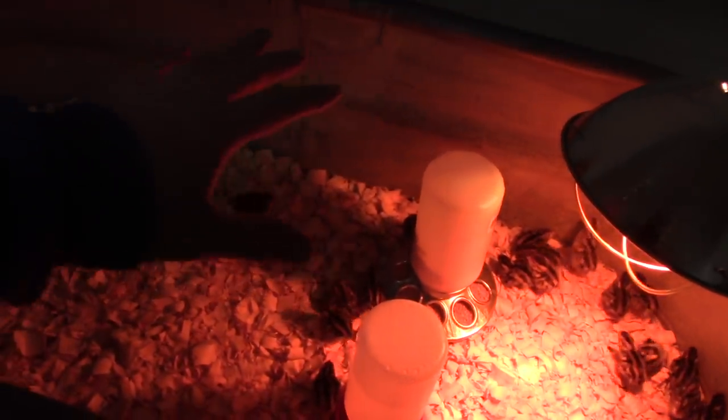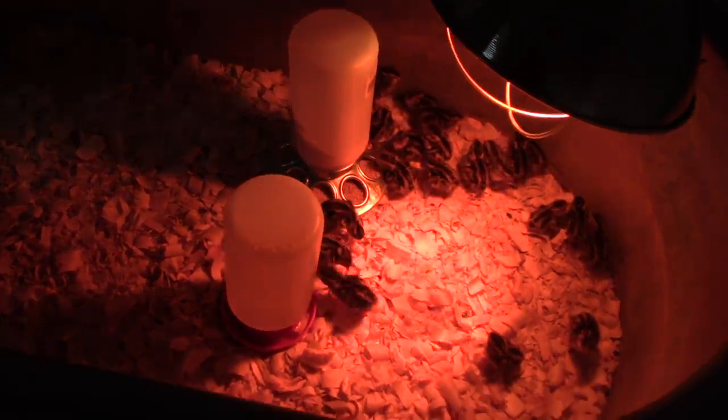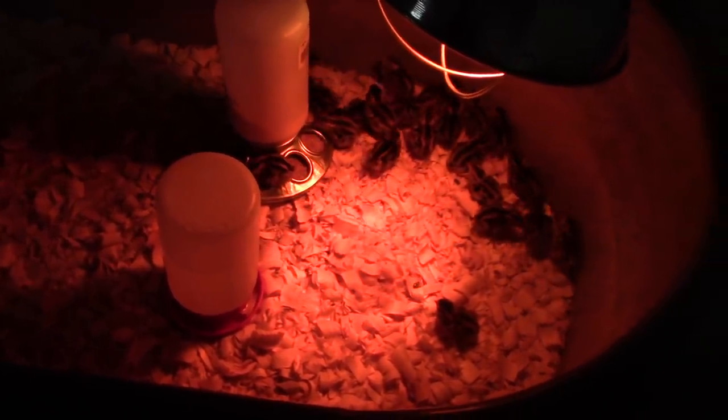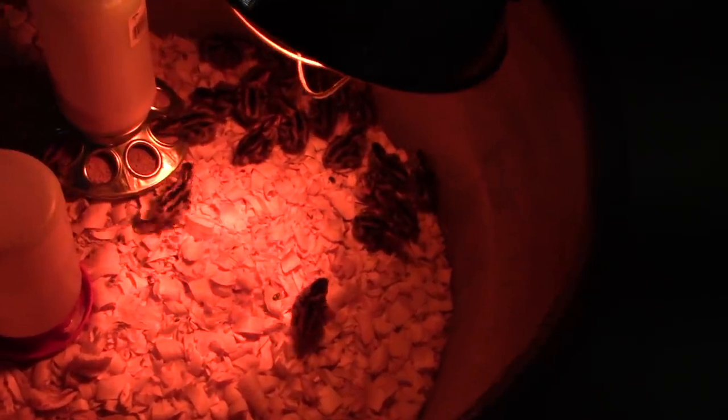I'm probably actually gonna put, I got some wire mesh I'm gonna put over this. That way if they start flying in about 4 or 5 days, 6 days, I'm not sure how fast they grow for them to start flying, but I will definitely put something over this so they can't fly out. Yeah, they're already eating and everything, so everything's going good.